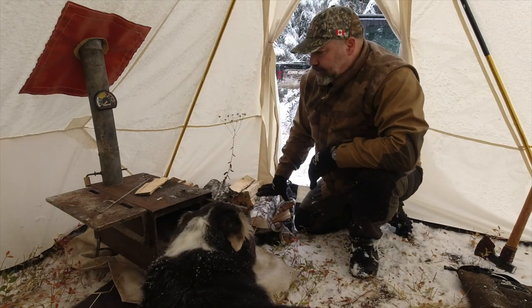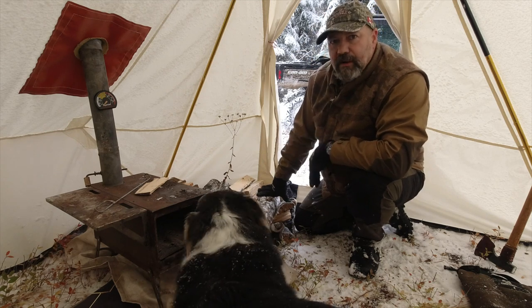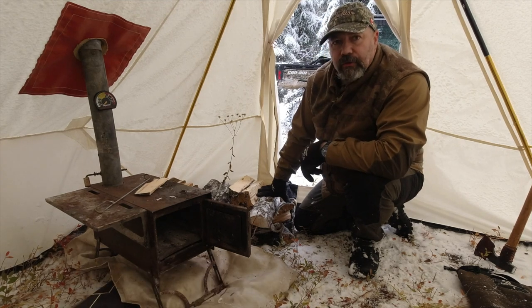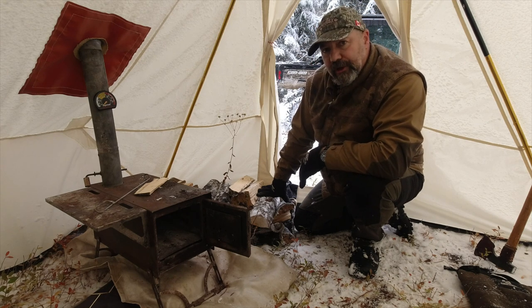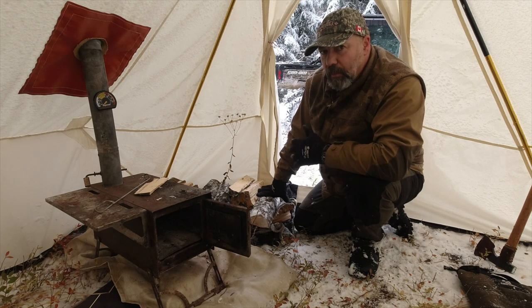Well, I think that should do us. That's plenty of wood for kind of 0, minus 5, minus 10. Probably won't burn it all through the night. So we'll just use it for this evening, keeps up for the morning. And that job's done. Whew. Starting to warm up quite a bit.